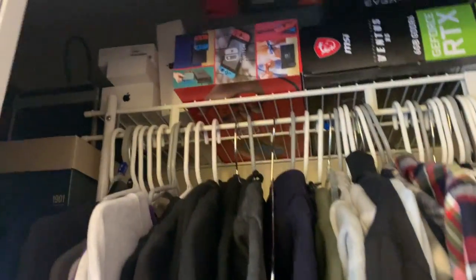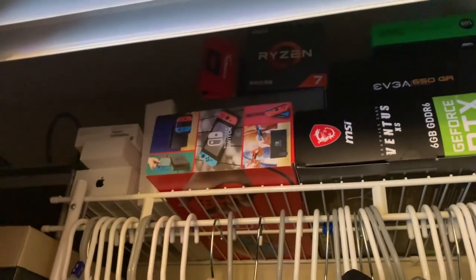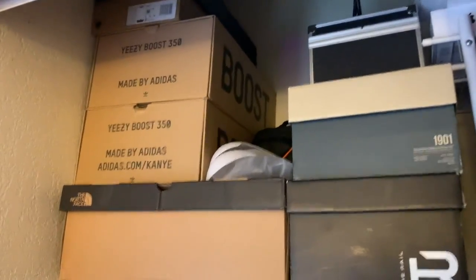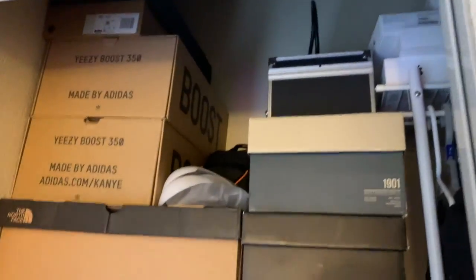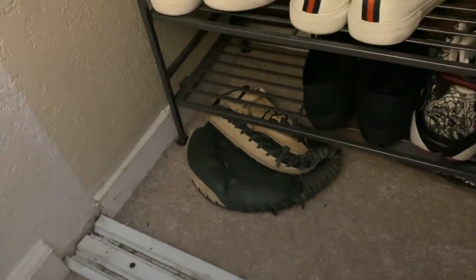And at the very top I have all these boxes: Ryzen 7, 2060, Switch box, and then Apple boxes and stuff like that. And then if we go to the other side, these are my big jackets. Here I have my 2 pairs of Yeezys, an UGG box that has a bunch of power cables, some shoe protectors, my camera, more shoes. And then at the bottom we have my back roller. I have a baseball glove in there, I don't know why.